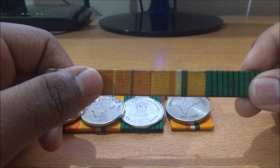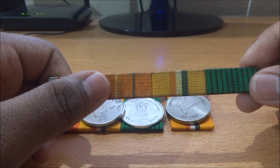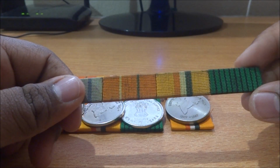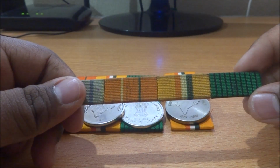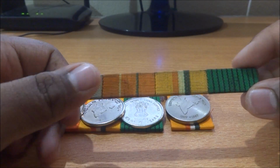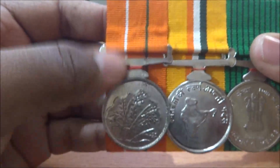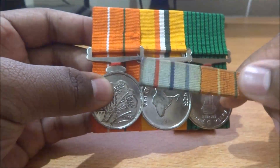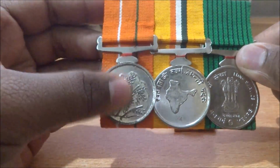Coming to the second one, this is given for the Sainya Seva medal. If any soldier of the Indian defense is posted to hard places like Jammu and Kashmir or Sikkim, where there are extreme weather conditions, this medal is awarded to defense people like them. A medal is also given like this one. This one is given for Rajasthan. Actually, here you can see this is the Rajasthan medal.